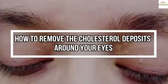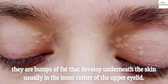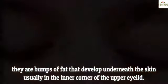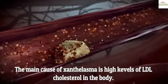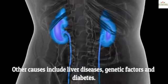Cholesterol deposit spots around the eyes are also known as xanthelasma. They are bumps of fat that develop underneath the skin, usually in the inner corner of the upper eyelid. The main cause of xanthelasma is a high level of LDL cholesterol in the body. Other causes include liver disease, genetic factors, and diabetes.